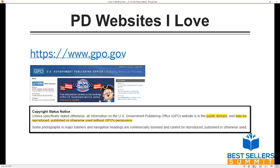So I know some of you were saying, well, Daniel, public domain content, it's old, it's outdated, all of that stuff. And I'm here to tell you that, yes, that may be true for some things, but you can actually go to a site like gpo.gov, and you are going to get some of the most current information on different subject matters here at this site.